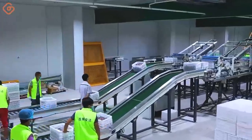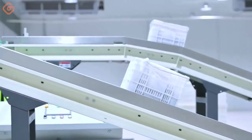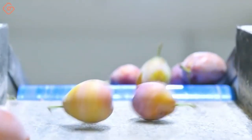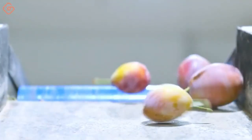Imagine diving into the world of plums, where colors and flavors blend into a wonderful summer symphony. Plum is not only a common fruit, but also a symbol of freshness and gentle fragrance.